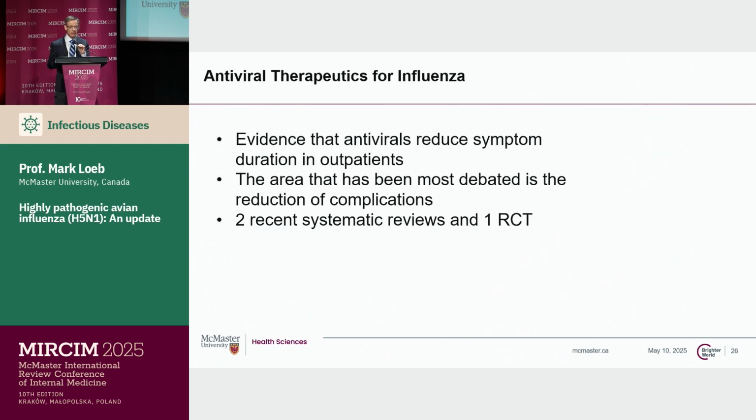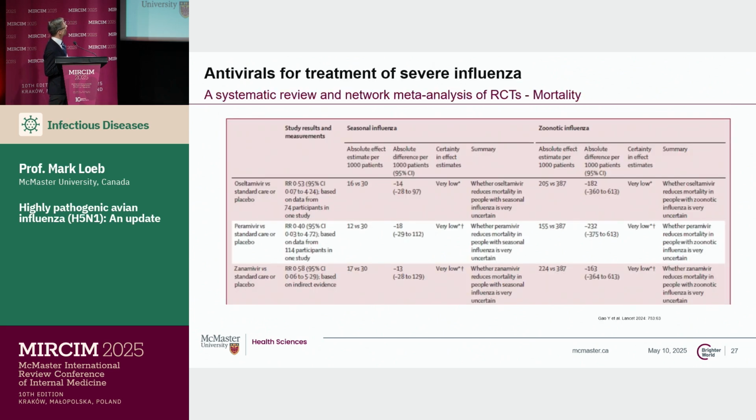In terms of the literature for antivirals, there's pretty good evidence that antivirals will reduce symptom duration in outpatients, maybe by 1 or 2 days. The area that's been the most debated has been the reduction of complications. And there have been 2 recent systematic reviews and a randomized controlled trial that help inform this. So this was a systematic review, a network meta-analysis of randomized controlled trials that looked at death, both for seasonal influenza and for zoonotic influenza.